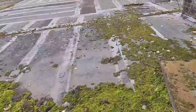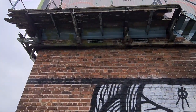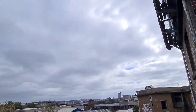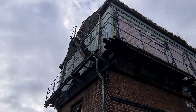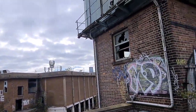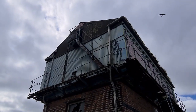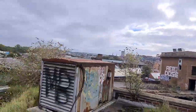Right. Back down anyway. There's not a chance I'm walking along them boards up there, because them boards are broken and rotten and knackered. There's not a chance I'm going to break my neck to go up there and try and get in there. I might be crazy, but I'm not that crazy, because that is foobar wood up there. Let me know in the comments if you know what foobar means. No doubt most of you will.